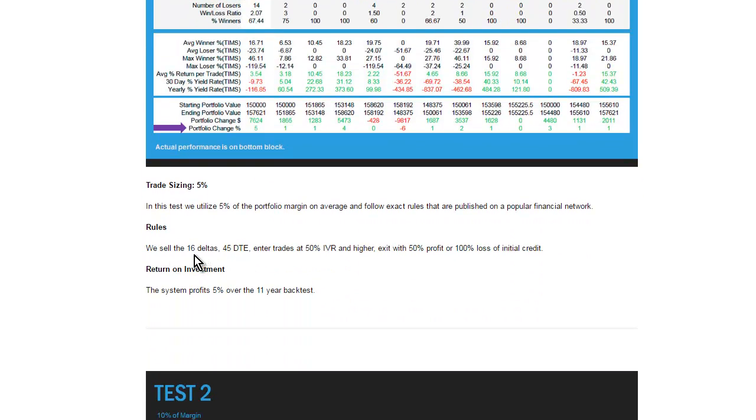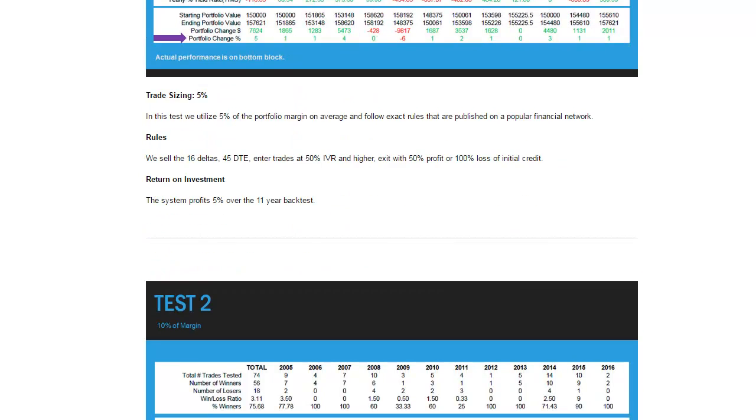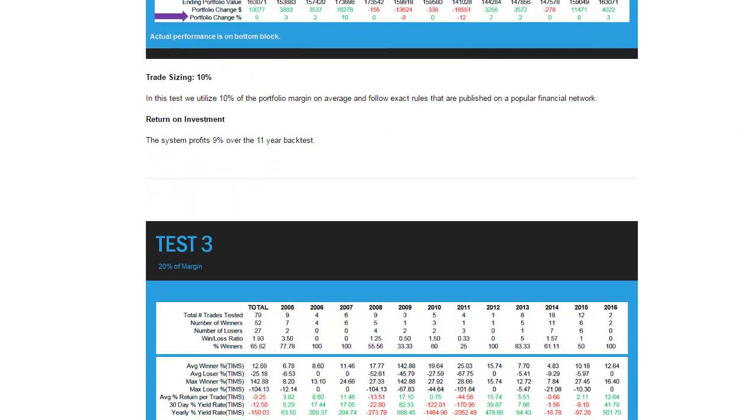And here's the formula. We were selling the 16 Delta, 45 days to expiration. And then we even used a 50% to 100% IV rank. That made 5%, using 5% of the margin. Then I tried different allocations of capital, experimenting with the money management. Here we used 10%, and we got up to 9%. But remember, this is an 11-year back test, so it's not even 1% a year.